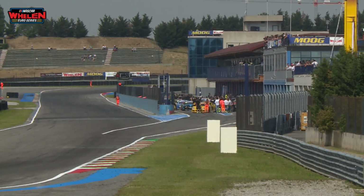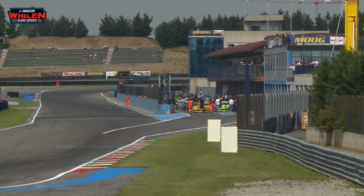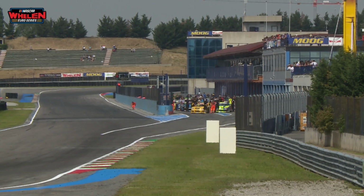So 13 drivers within 1 second of each other, 21 drivers within 2 seconds of each other around the 1.556 mile or 2.504 kilometre circuit here at Autodromo Franciacorta. And with the top 12 now going through for a further 5 minutes of Superpole, we will see whether Alan Day might be able to match and tie the all-time record of pole positions in the NASCAR Whelen Euro Series. As we say, he is on 7 pole positions currently.